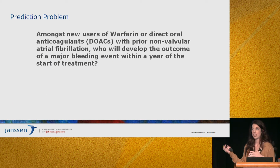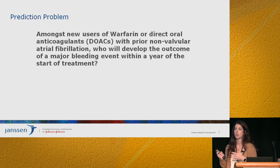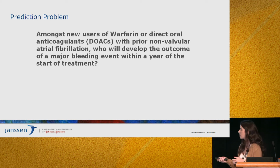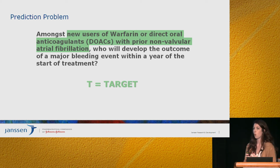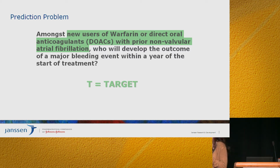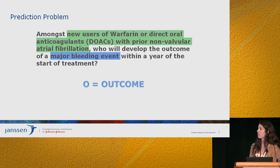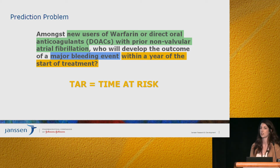As Jenna showed us this morning, when we approach a prediction problem, we want to frame it up in the OHDSI way. How that looked for us was: amongst new users of warfarin or direct oral anticoagulants with a prior history of non-valvular atrial fibrillation, a bit of a mouthful, but that's our T, who among those will develop the outcome of a major bleeding event, our O, within a year of the start of treatment? And that is our time at risk.